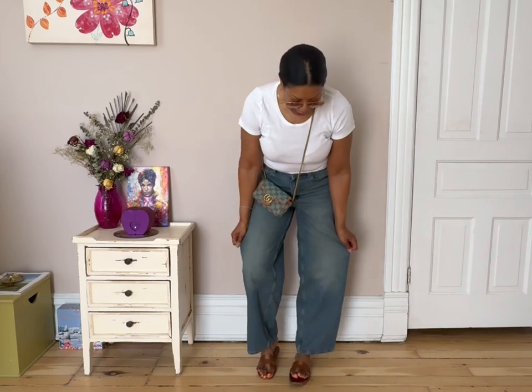And if I could do it again, I would have gotten a different color or just wouldn't have gotten them at all. Okay guys, my outfit of the day. I have on my H&M barrel leg high-waisted jeans, a white t-shirt that I got from J. Crew, crossbody Gucci, y'all seen her before, you love her a lot, Fendi shades, my Hermes slides, and a pop of color lipstick, Westman Atelier.